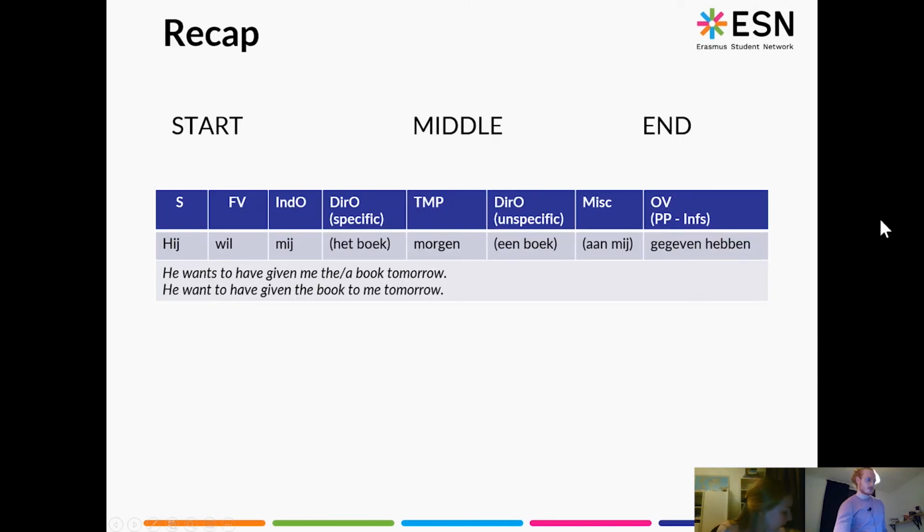To put it all together in a diagram, it can be useful to think of Dutch sentences as split into three parts: the start, the middle, and the end. In the start, you always have the subject and a finite verb. You can count on that for now. Everything is subject to exceptions that will be explained later. And the indirect object if it doesn't have a preposition.